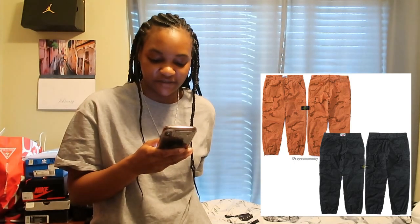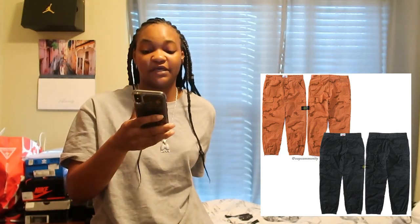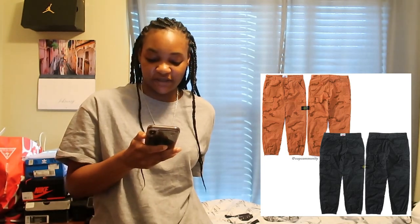Next, we have the Supreme Stone Island camo cargo pants. Those are super clean. When I first saw those, I was like, yo, I'm getting those pants. But looking at the price, looks like I'm gonna have to pass. They're 290 euros, so they're like $300. I don't have that kind of bread, you know. That's a pair of Yeezys right there. And I passed on the Yeezy Inertias because they were $300. So, yeah, that's kind of my limit.